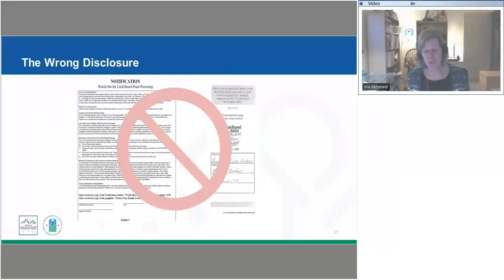Right. You want to make sure that your program and your landlords that you're working with are using the correct notice. The "Watch Out for Lead Poisoning, the paint poisoning" notice that you see on your screen here is the incorrect notice. The correct notice is on the next slide here.